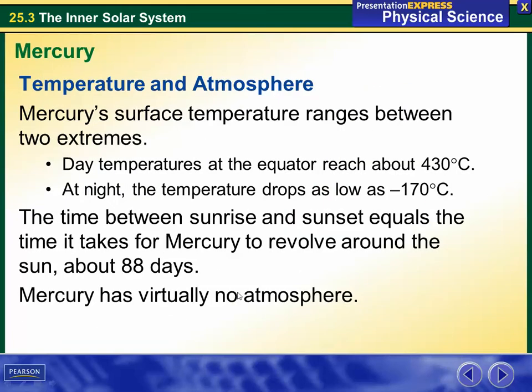Mercury's surface temperature is very extreme. During the daytime, at the equator, which is the central line running around the planet, it can reach 430 degrees Celsius, so extremely hot, while at nighttime the temperature can drop as low as negative 170 degrees Celsius. Extreme temperature shifts there. And again, the time between sunrise and sunset equals the time it takes for Mercury to revolve around the Sun, which is about 88 days. So from the time the Sun comes up to the time the Sun goes down, it takes about 88 Earth days for that to happen once.